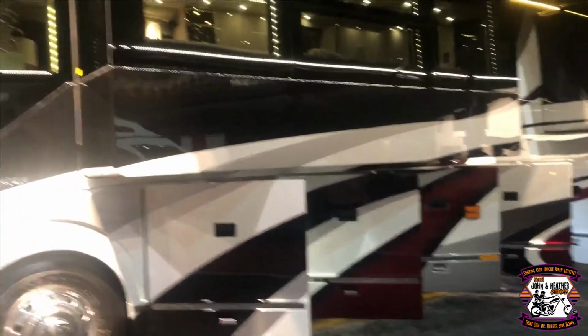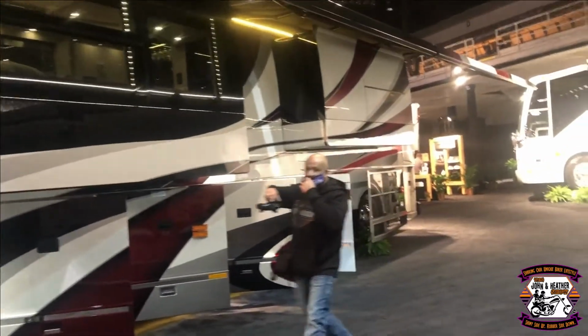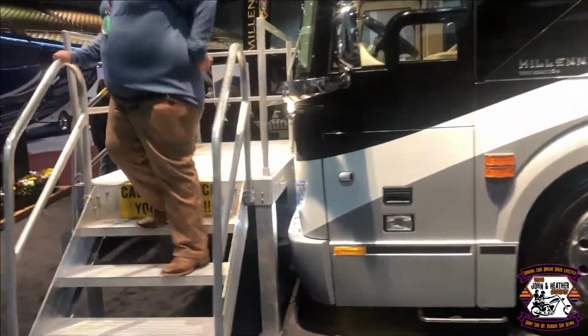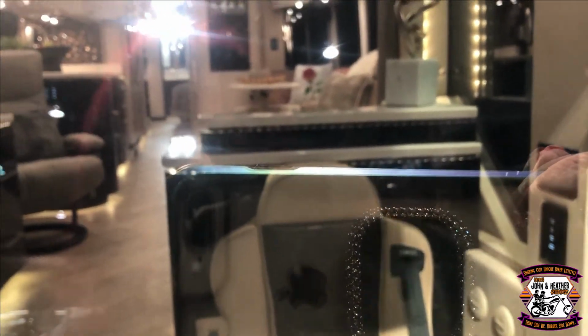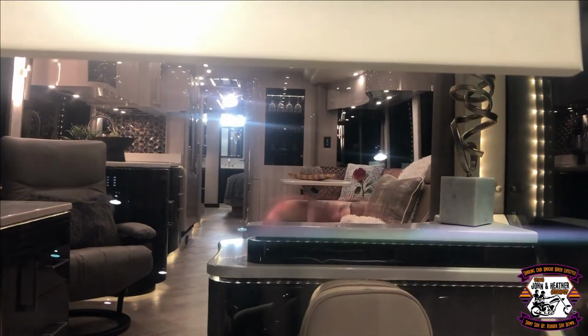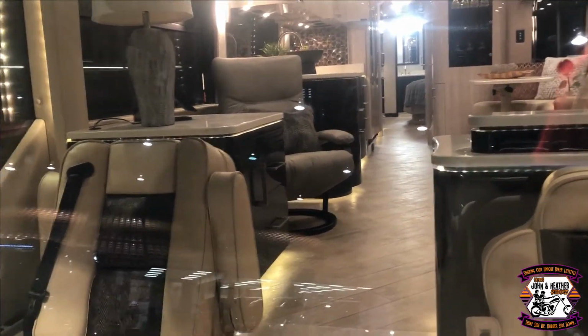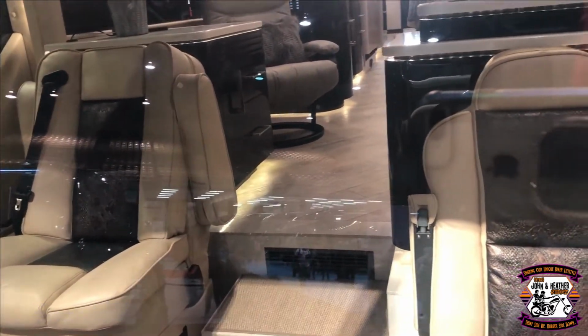Just so you know, OMG, this is for Heather when she wins the lotto. When I win the lotto, this is what I'm going to have. It's a Millennium. Oh, we can't go in it? No. It's so beautiful, they won't let you in it.